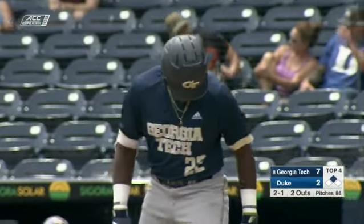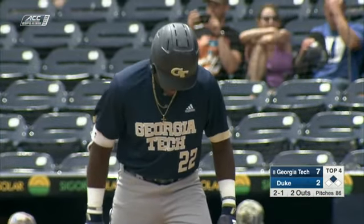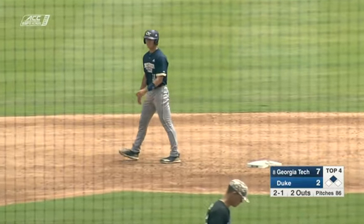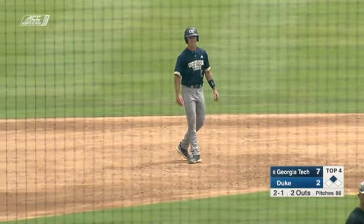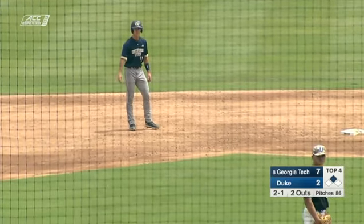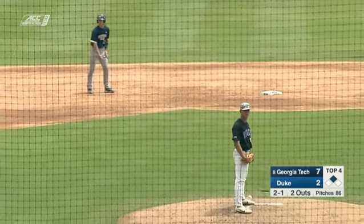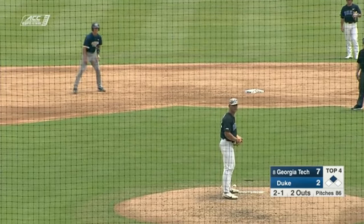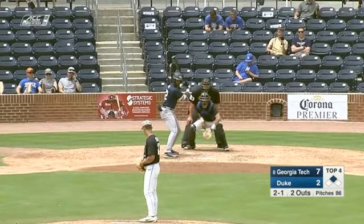McCann has not even attempted a stolen base on the season. The ball did not get very far away from Rothenberg, who has a good arm. But again, up 7-2, looking to take the series here in Durham. Hard to complain about the situation too much if you're Coach Hall in year number 26 of the Georgia Tech dugout.